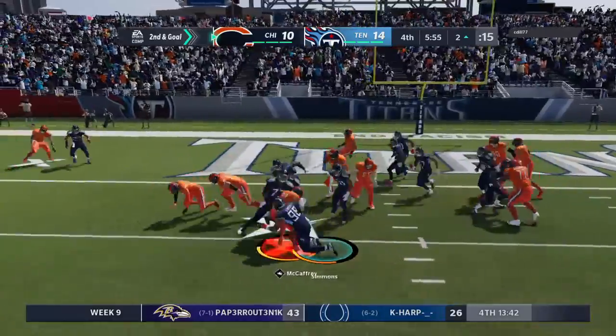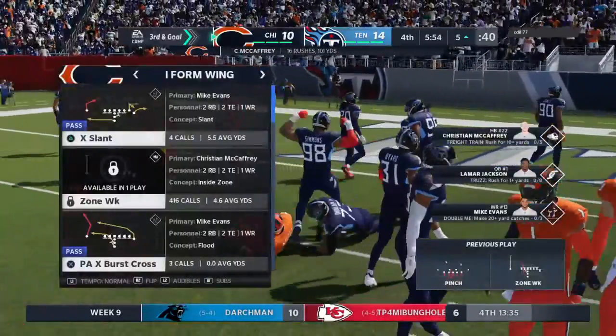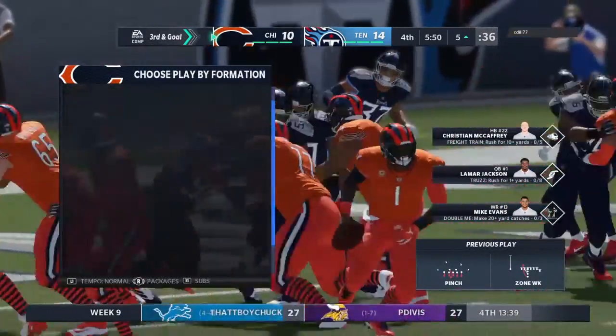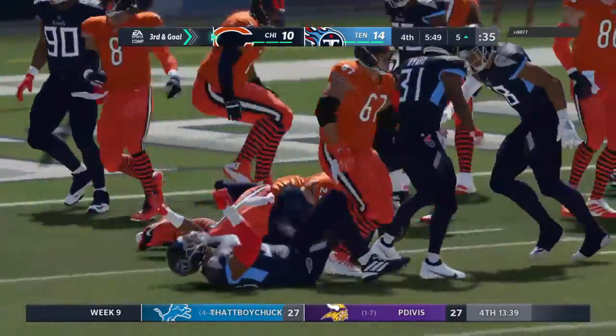On the ground, McCaffrey. And maybe a measure of revenge there. He's had his way in this one, but this time they get him behind the line. They'll wind up losing 3 yards here, and that is going to set up third and goal.